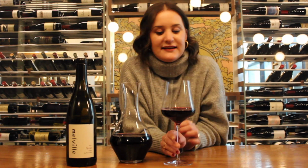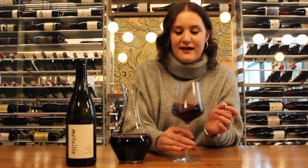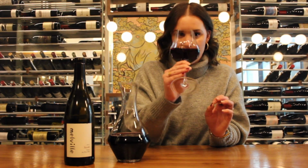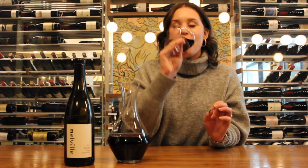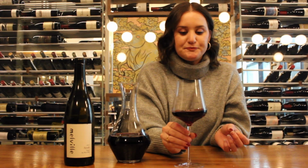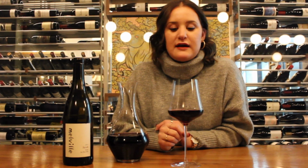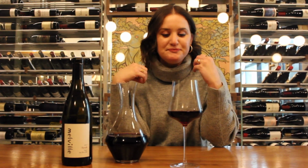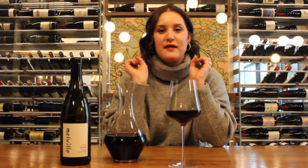Loving the light little lavender floral profile on it as well. And I mean, just the color of the wine itself is so gorgeous. It's that perfect garnet ruby. The tannin structure on it is really beautifully integrated, and I chalk that up to the stem inclusion on it. It softens it up a little bit more. It's a really lovely and cohesive wine that I hope that your whole family enjoys.